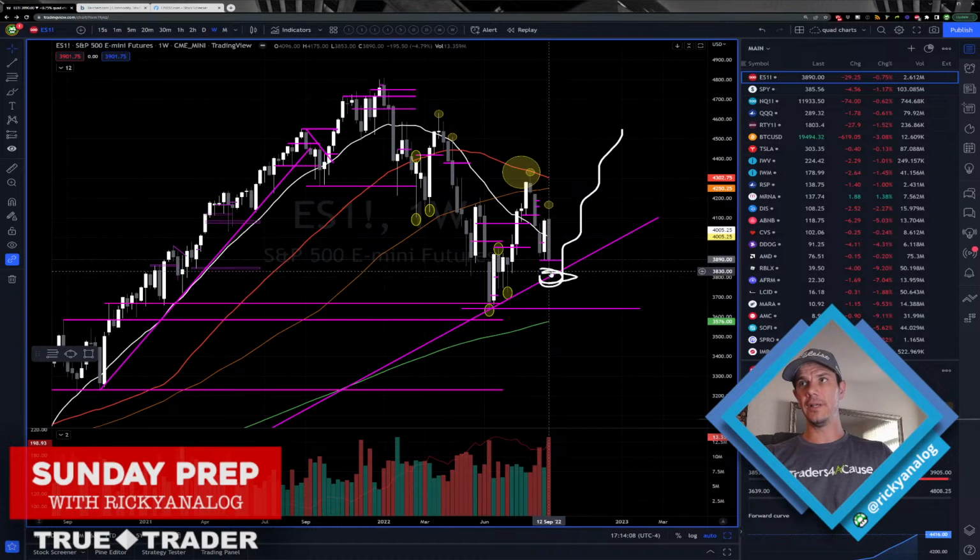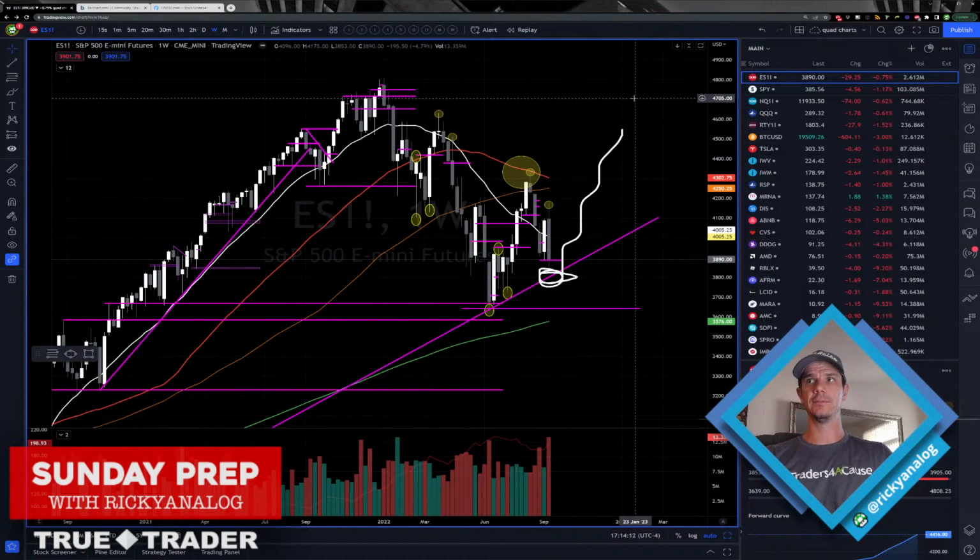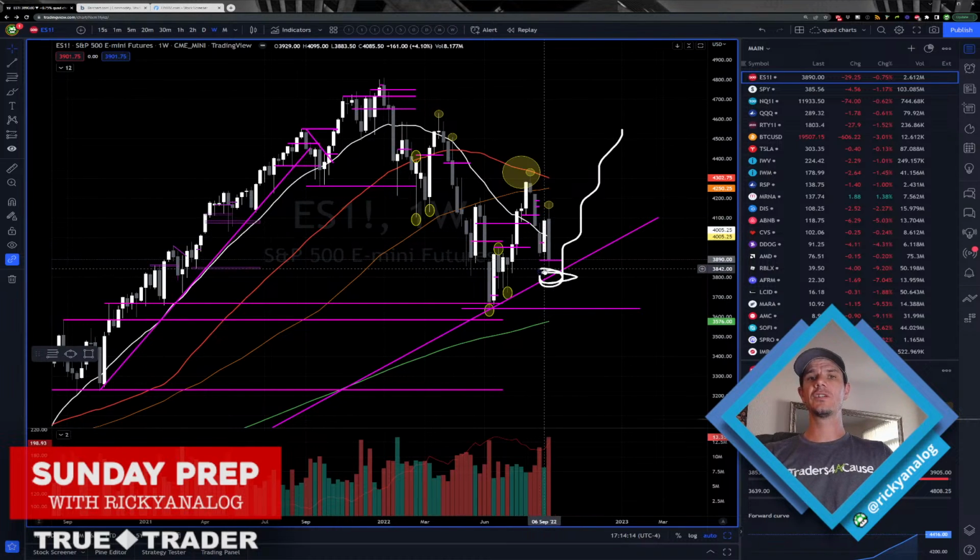If this is going to make a higher low here, right? And then reverse, it's going to do so on the very lowest of time frames and domino effect its way up through the time frames. Let me explain this a little bit.